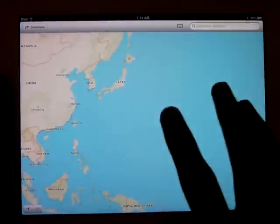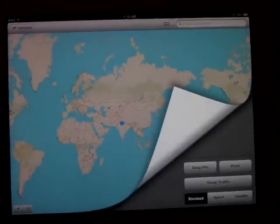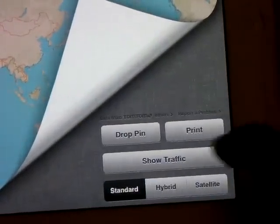Here's the new maps app. There is a 3D button down there, but it's grayed out. I mean, you cannot click it. But the developers have found a way to get 3D maps on the iPhone 4 and 3GS. So we'll have to see how that goes. It's not exactly the same old maps app, as you can see now. It's data from TomTom, and BlackBerry also uses TomTom. You can drop a pin, you can report a problem, print, show traffic.